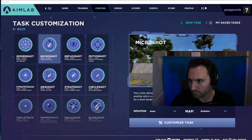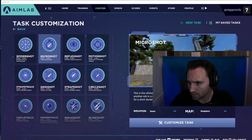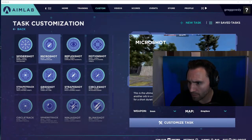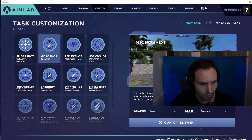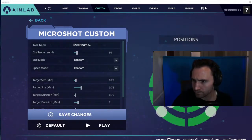You want to modify and then click customize task. Okay, so I'm tasks from different training categories, still learning how to customize this. You want to modify and then click customize task. Okay, for the example, we'll be customizing spider shot. The first thing you want to do is to name your training task.